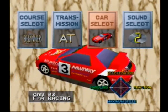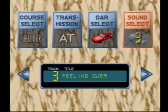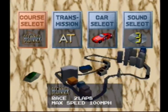But I'm going to pick the standard Namco car because it's one of my favorite cars. It has just solid handling and stuff. It doesn't have the best max speed or acceleration, but for beginners, it is the perfect car to use. You can select your music track right here. This is the track selection.